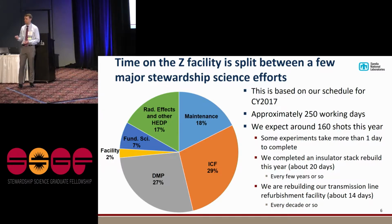We're dedicating 7% of our time to fundamental science this year, which is a relatively large number. And then there's a small number of shots that are considered facility shots to exercise things, like after we do a rebuild or something like that, you have to verify that the machine's working properly. And this year we happen to have a large block of maintenance. This is sort of a strange year.